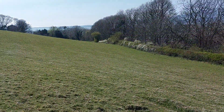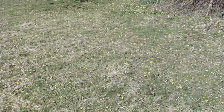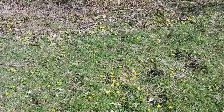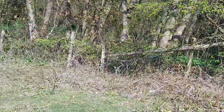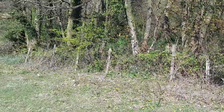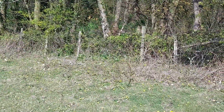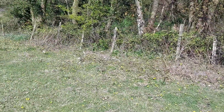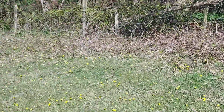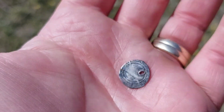Let's give you a little bit of a view. So we're just detecting by this wood, and it's literally a foot away from the edge of the wood. Right, so the last few times I've been out, I've been in field 2. I'm finding that much more sensitive for picking up the smaller hammered that you've probably missed before. I've been on here a few times. Well, it doesn't take much to miss, does it? Something like that. Really tiny.